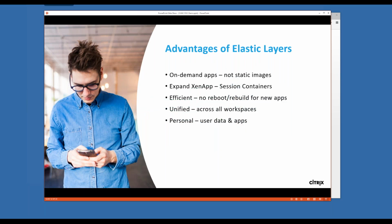So advantages of elastic layers: on-demand, dynamic applications. It gives you the ability to support a lot more users with fewer images in a XenApp environment. It makes it very flexible. You don't have to evacuate hosts and reboot them to get new versions in XenApp. With the elastic layers, you get the latest version that you've been entitled to every time you log in. So if you give somebody a new version, they just have to log out, log back in, and they get the new version applied to them. It's unified across all workspaces. You could use the same share for different environments for everything that we support. And we are working on a user writable elastic layer, which will let you even do user-installed apps on VDI if you want to.